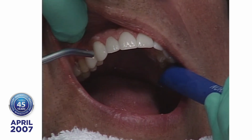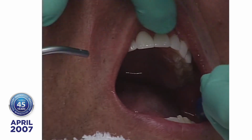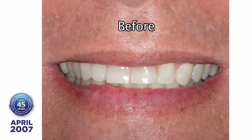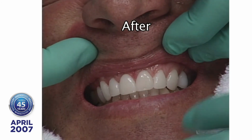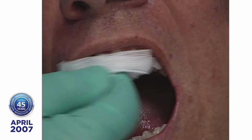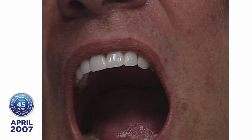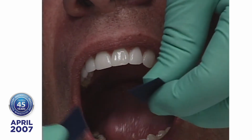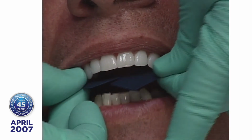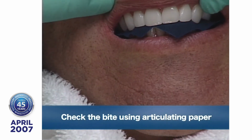Now I'll give you a quick look here at the change. Let's look at the transformation in a smile from where we started and where we are. That's before. That's less than an hour ago, and we're just about 80% finished. Now the next thing we're going to do is adjust the occlusion. The secret to occlusion is making sure the patients are in centric and harmonious eccentric. Put your chin down. Now look at that aesthetics.